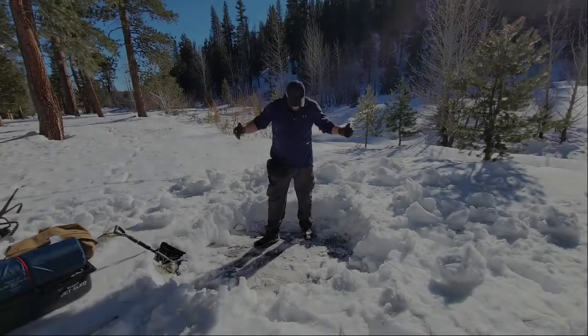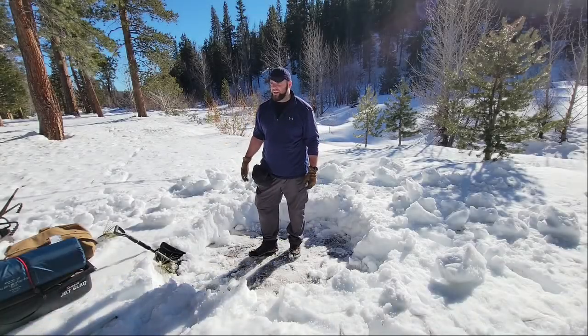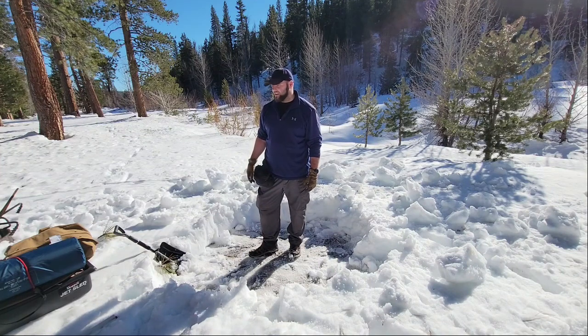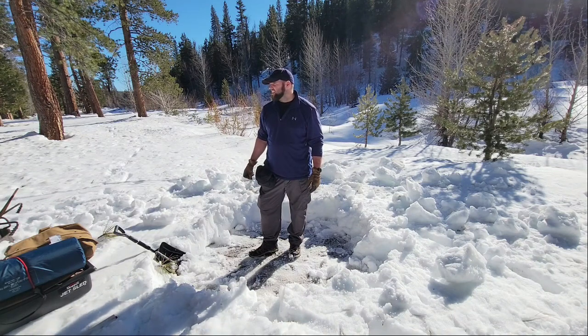What's going on, guys? As you can see, I'm digging out a hole for the tent. Got a good amount of snow. We made it. Wasn't sure if I was gonna be able to get to a spot or not. They definitely didn't make these areas accessible. They're kind of somewhat closed right now. They haven't really opened just yet.